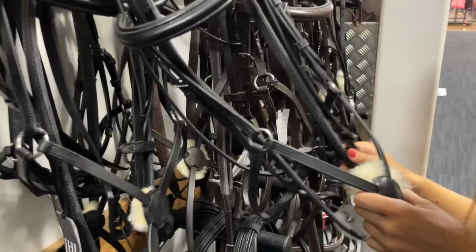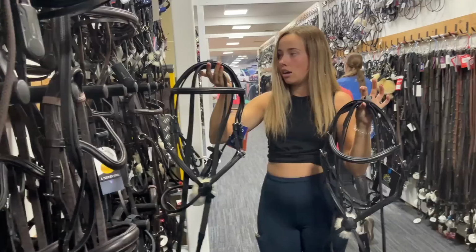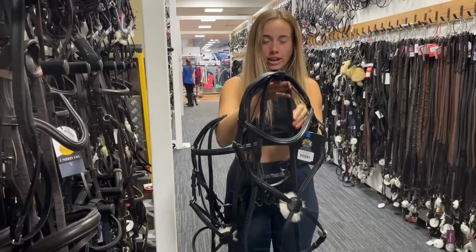Oh, it might be this one I was looking at. So these are the options. Well, we've got the Shires Velocity. I really like Shires Velocity though, because the piece is quite nice and padded. I really like that one. I don't really like the reins, but I have quite a few reins at home.